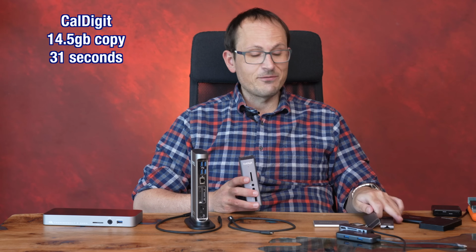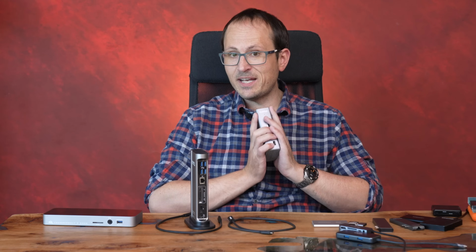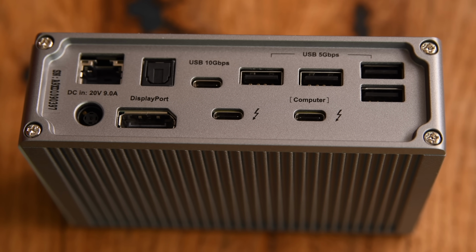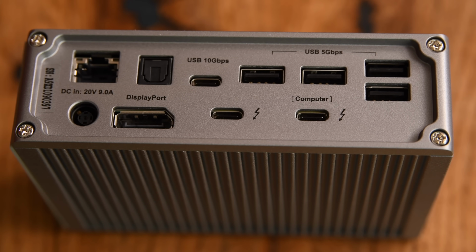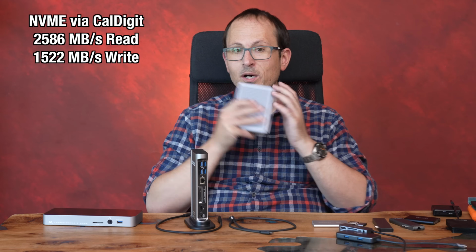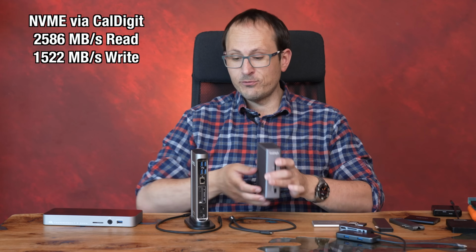So again, a significant jump over these guys. The external power and heat management really makes a difference. Now, as we also have an out and in for Thunderbolt, I also tested the Pluggable drive in each of these three. The Pluggable on this one got 1522 write and 2586 read. A great performance.